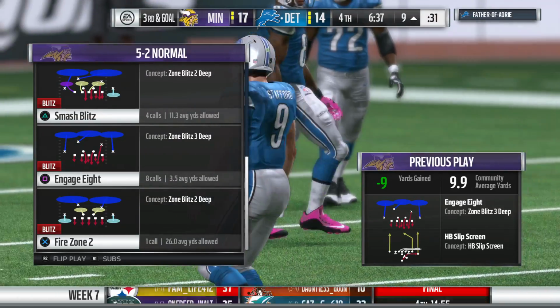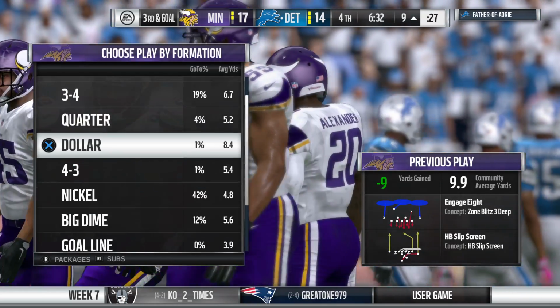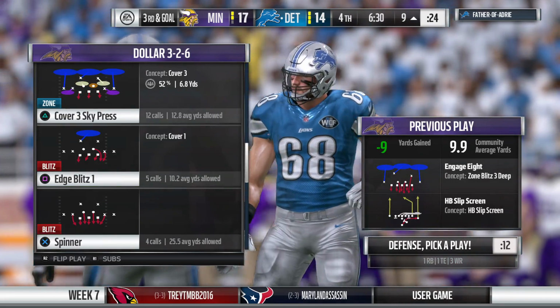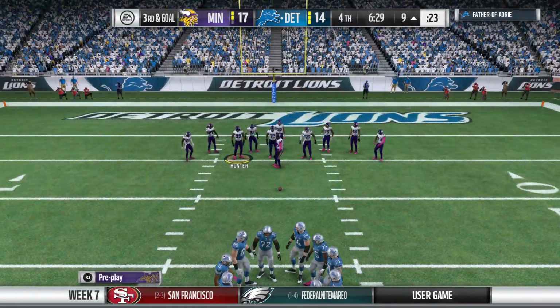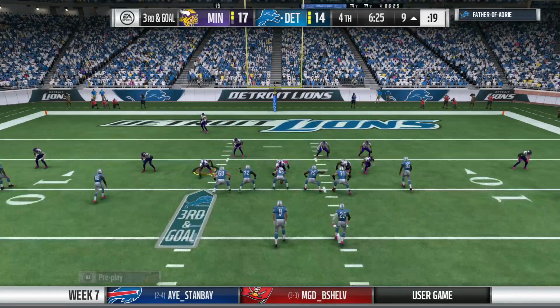Well, the beauty of screen passes is they take a little time to develop, and they can often hit big, but sometimes they take too long to develop, and sometimes you get sacked. Yeah, what's perfectly called for a defense to attack a screen? Typically a blitz, and even though people think that the screen operates against the blitz, if you have the blitz called and you still cover the screen, now that allows your blitzers to get there.